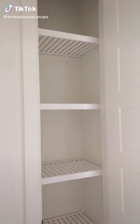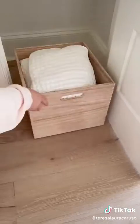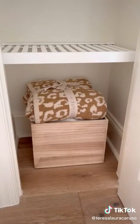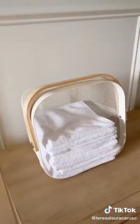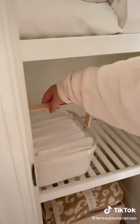This week's project in our new house was setting up this linen closet. This closet will mostly be used by guests, which we expect to have pretty often because we did move out of state. So I started by filling this bin at the bottom with throw blankets. I put smaller items like washcloths and hand towels in these smaller baskets so they wouldn't get lost. And then I placed them on the first shelf, making them really easy to grab.